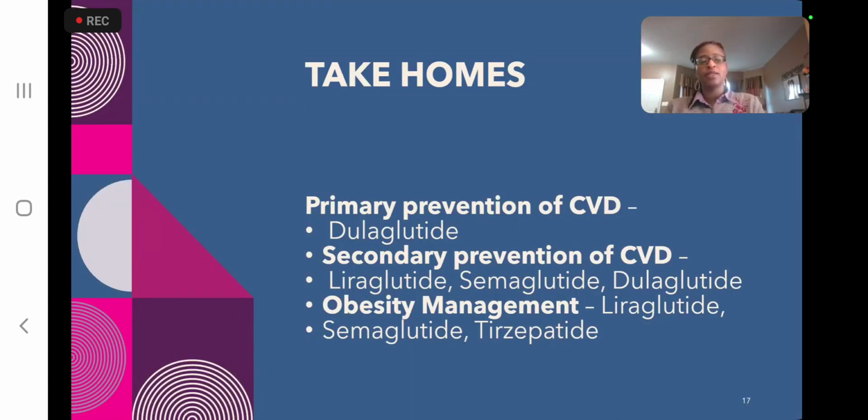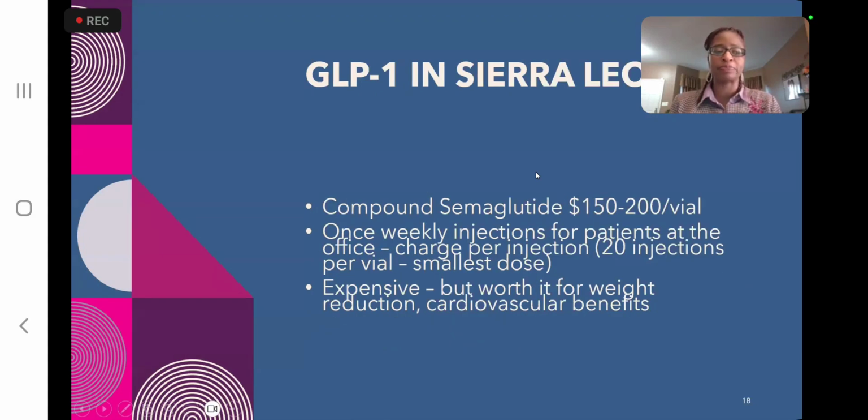So take-homes. For primary prevention of cardiovascular disease, it's dulaglutide. In that study, the patients didn't have a history of heart disease, but it showed a reduction in cardiovascular disease. So that's why it got the primary prevention. And then the others have secondary prevention of cardiovascular disease: liraglutide, semaglutide, and dulaglutide. And for obesity management, liraglutide, which is Victoza, semaglutide, Ozempic, and tirzepatide, Mounjaro, have been FDA approved for obesity management.